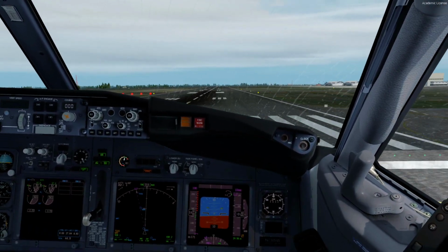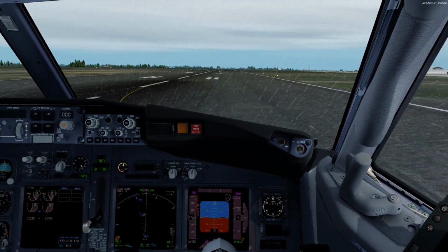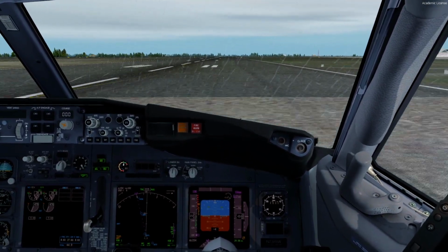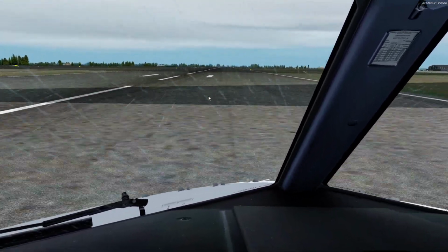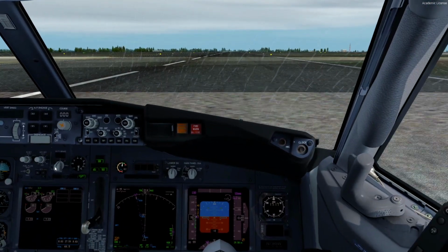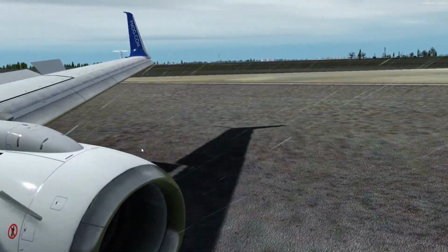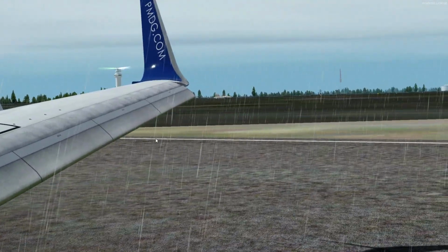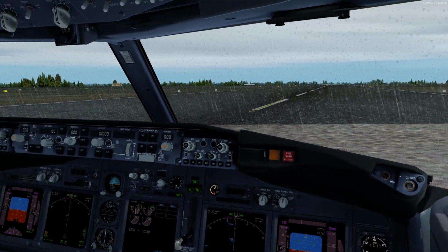Right, hard landing, ready? Right, there we go, down, and you can see literally all of the rain effects now. If I do this, there you go, you can see them here. Just get down. It's that lovely bounce on the wings. Okay, here we go. Here's all your rain effects.